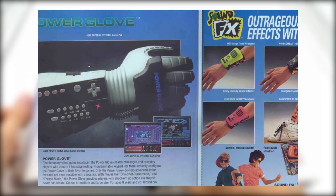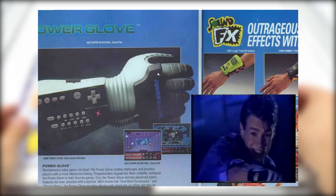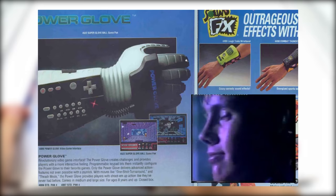Power Glove Ball Game Pack. For your Nintendo Entertainment System. Now you and the games are one. A power glove. Everything else is child's play.